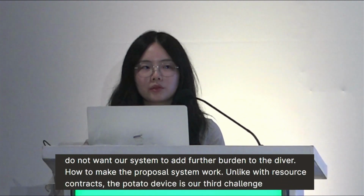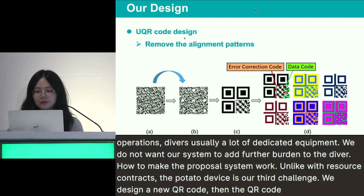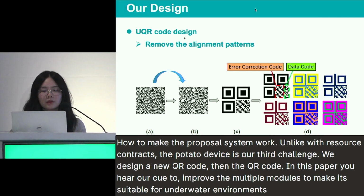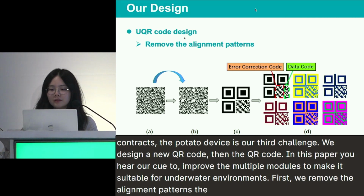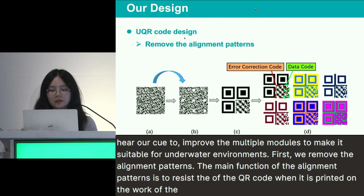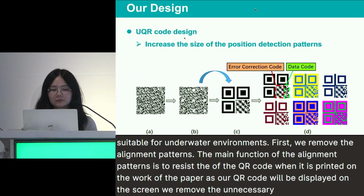We designed a new QR code, named UQR code in this paper. UQR code improves multiple modules to make it suitable for underwater environments. First, we remove the alignment patterns. The main function of the alignment patterns is to resist the distortion of the UQR code when it is printed on the paper. As our UQR code will be displayed on the screen, we remove the unnecessary alignment patterns.